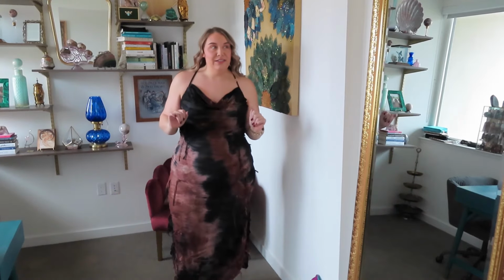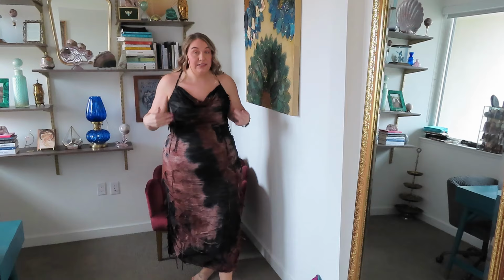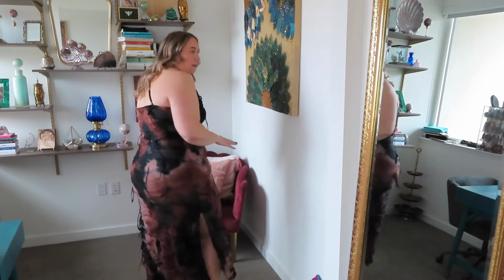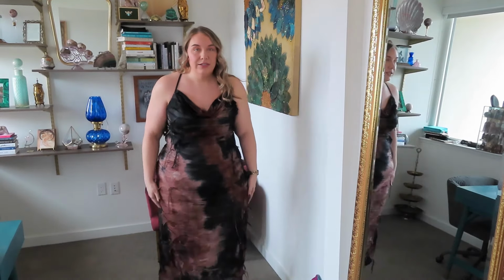You guys, I didn't know that I was gonna love this as much as I do. The pictures online do not do this dress justice. And this is super, super affordable. This is stunning. This is so fashion forward. And just, oh, so sexy. I am obsessed. It's this kind of bodycon style dress, but it does have some good give. And it's got this disheveled nature to it. I love the tie-dye kind of dark, deep color tones.